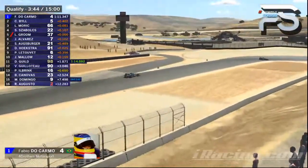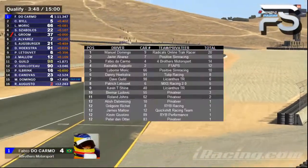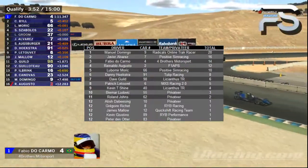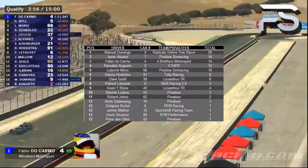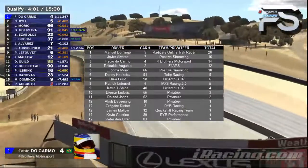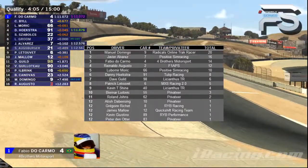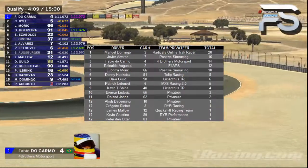So last race was 3 weeks ago at Barber Motorsports Park. And the results of that race are pretty much reflected on your screen here in the driver standings in the championship. It was Manuel Domingo with a pretty dominant win in Barber Motorsports, followed by Javier Alvarez and Fabio Do Carmo. And you can find your favorite racing driver here in the standings.